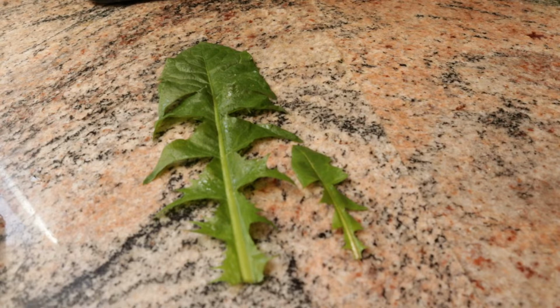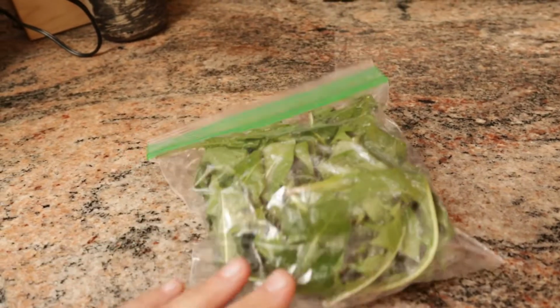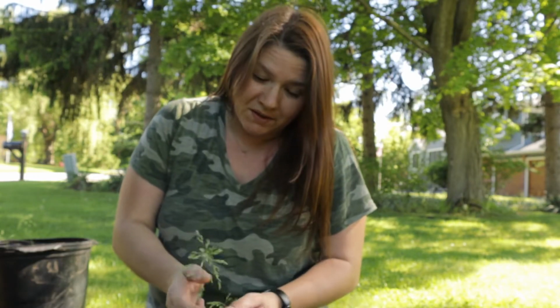But I'm assuming the smaller they are, maybe the less bitter they are. But I'm going to mix them in with some romaine lettuce and some spinach, and I think it'll be really good, and you probably won't even be able to tell, but you will get all of the good nutrients that come with it.